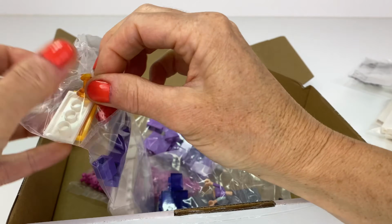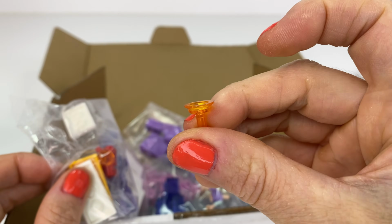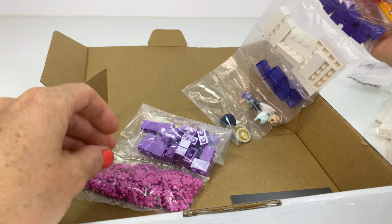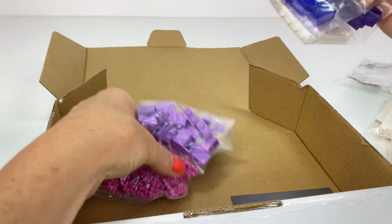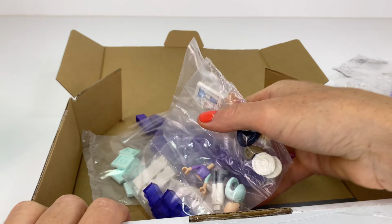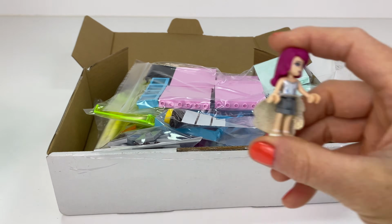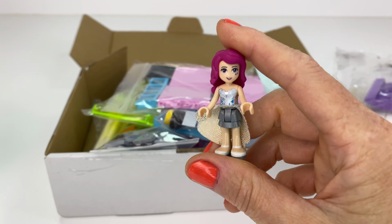Just like these glasses. I don't have these yet, and I love these, what are they? They're like cocktail looking glasses. More printed tiles because I just love them. Got eggs there on noodles. More flowers and more bricks. So I will be very busy building mocks and just tidying up and sorting all these parts out.